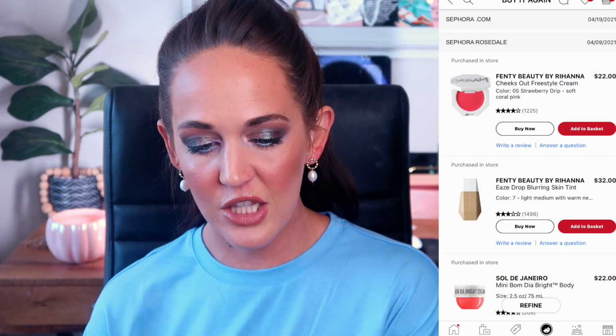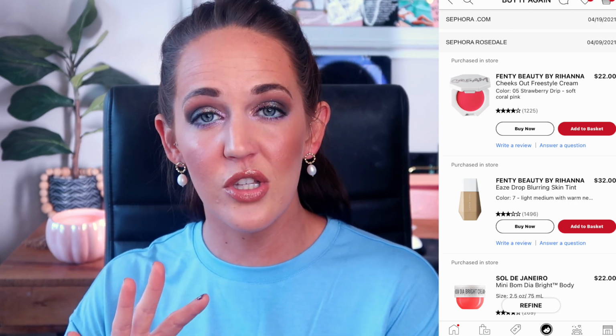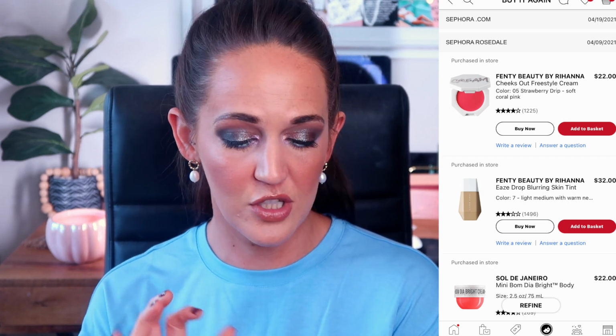But then I went in store on April 9th and I purchased more products. So I purchased the Fenty Beauty Cheeks Out Freestyle Cream Blush in the shade 5 Strawberry Drip, which is like my favorite cream blush, especially of last year. I used this so freaking much. I did not plan to buy this, but when I was in store, for some reason I felt like I had to have it, and I'm not mad about it because I used it so much last year. I'm so sorry for the noise outside. I used this so much last year and still this year. It's the perfect sunburnt blush for me, and I love it so much.